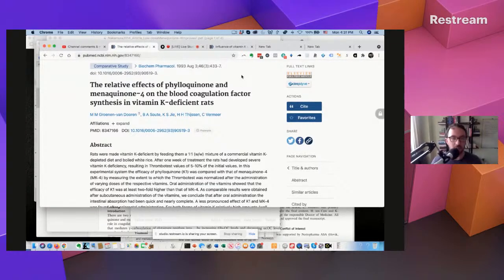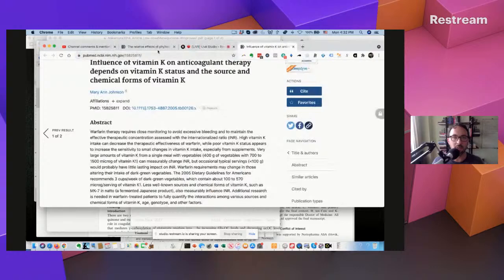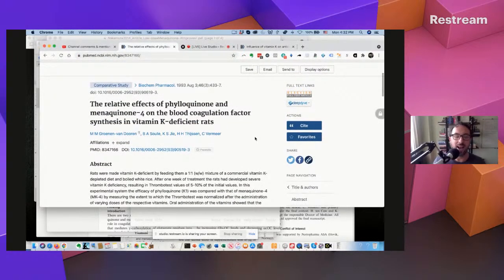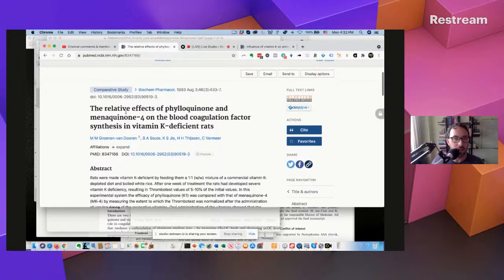If you don't know the shortcut for this, Command Shift T opens up your old tabs that you just closed. I went years without knowing that. But anyway, okay. This is the one that makes these guys look right.